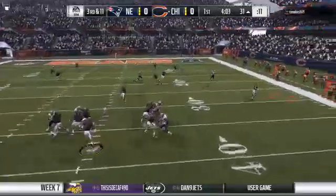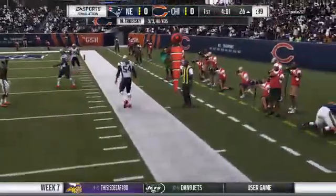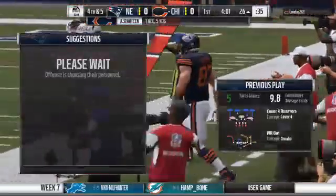Now it's Trubisky. Shaheen, the tight end, on the right side. And he is out of bounds inside the 30. Just a 5-yard pickup, and it leads to 4th down.